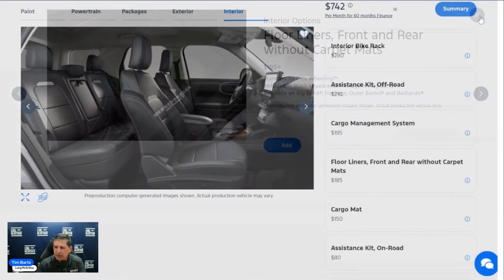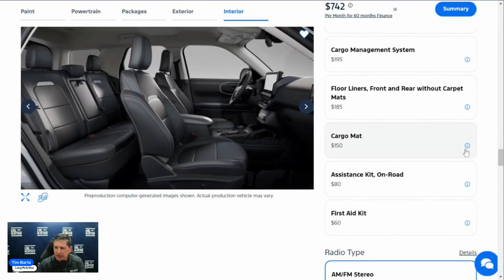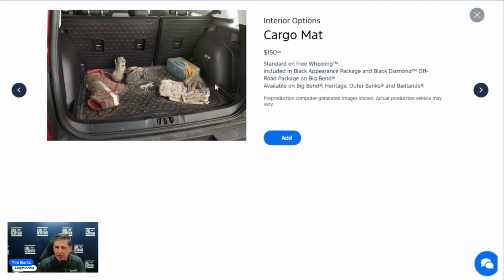Also, we do have the cargo mat. That's an all-weather mat that goes in the back. You can kind of see what that looks like there. And that's available for you as well if you want. You are going to get a rubberized flooring, and that flooring can come out and you can hose it out if you want. If you'd rather have the mat, you can do that too.